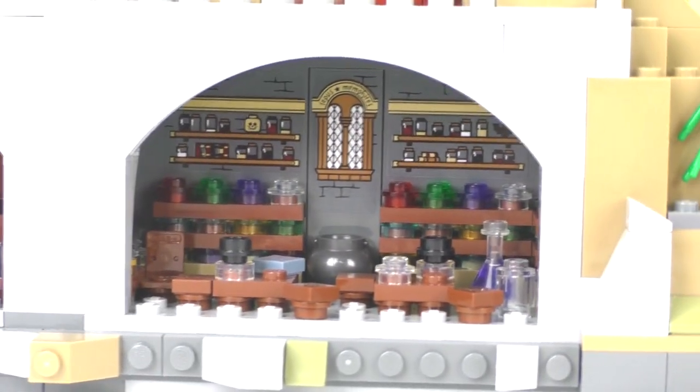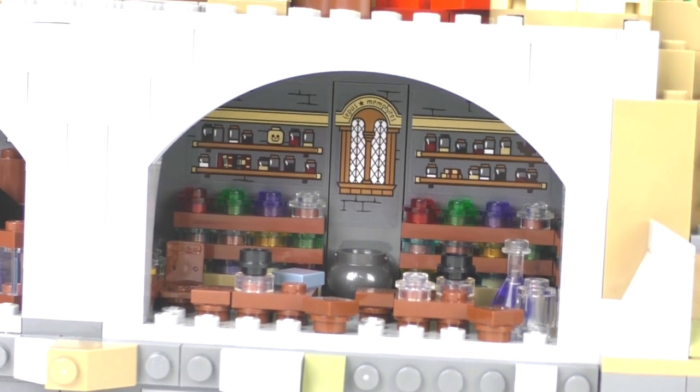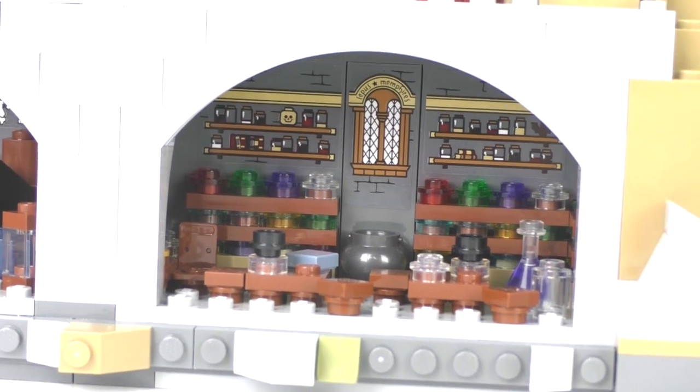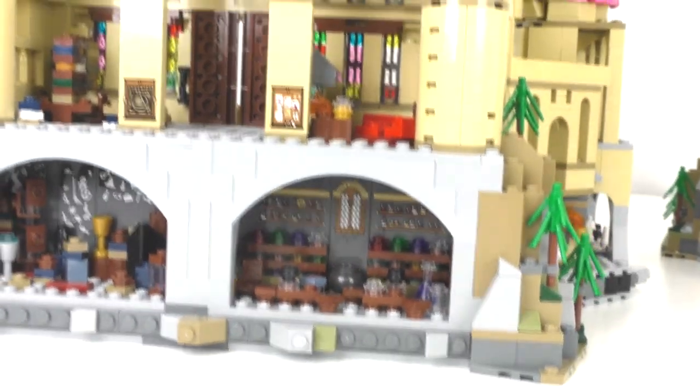And then finally over here we have the potions classroom. A lot of very nice stickers in the background of that as well, and also using that small cauldron piece. Very clever, as well as the studs right there on those stamp pieces and trans clear represented as cauldrons for your nano figs as well. Very nice that LEGO went all out with that.